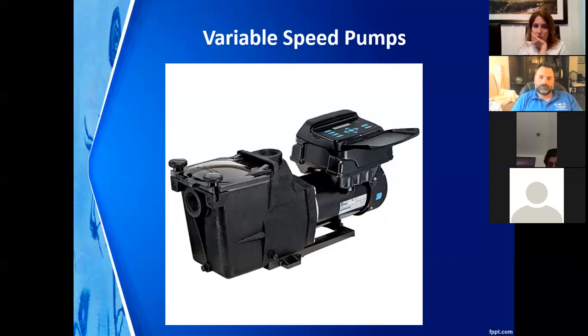But if you go too slow, the heater won't register the flow, and the salt system may not register the flow either, and you may not be turning over the water enough times per day or per hour. So a variable speed pump can be great. You can turn the speed down, and the more you turn the speed down, the less energy you're consuming. We tell our customers the general rule is that the premium you pay for a variable speed pump tends to pay you back in electricity savings in 2 years.